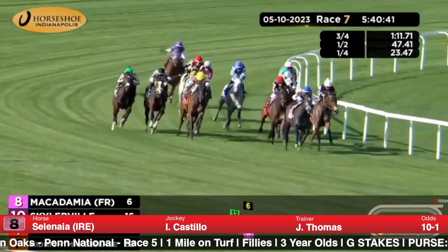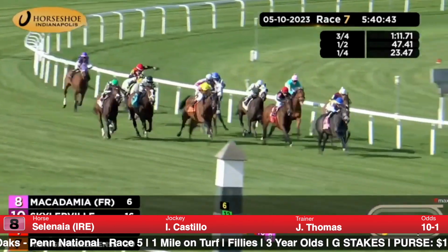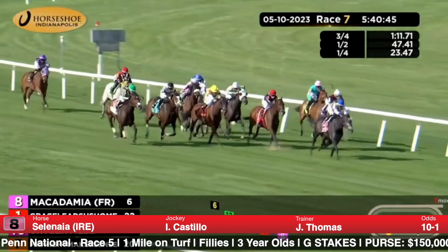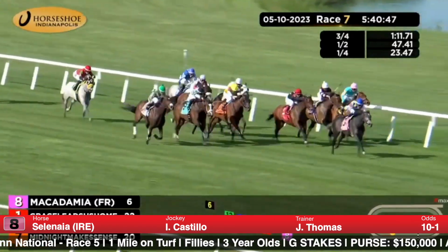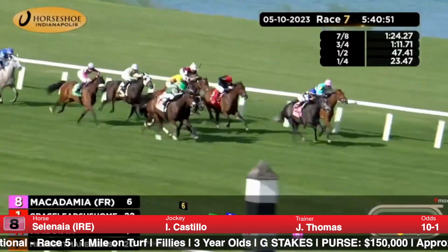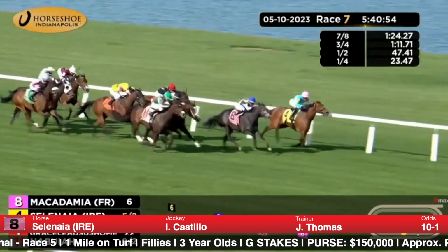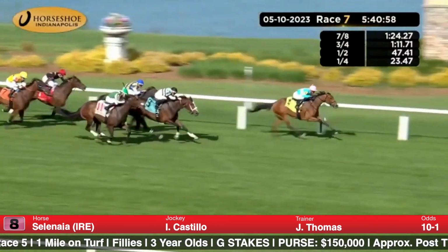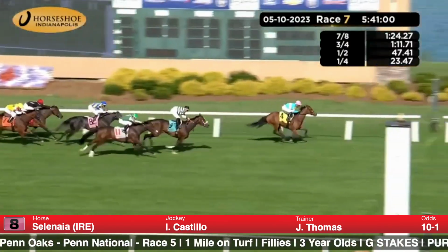This race at Horseshoe, Indianapolis. She saved ground every step of the way. She didn't for a second look like there was going to be anywhere to go, and then she just got an absolute dream run up the inside. She fires in the stretch, but this trip really worked out for her. Yeah, it opened up for her at the top of the stretch. You could see it, but she also really accelerated once she saw daylight, and she's ridden out in here. This is a really easy win for her.